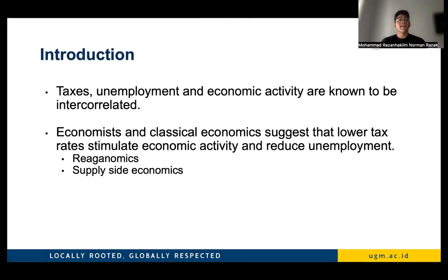introductory classes of economics, taxes, unemployment, and economic activity are known to be intercorrelated, and classical economics suggests that lower tax rates stimulate economic activity and reduce unemployment, which is very aligned with the economic instincts that we were taught. And an interesting proponent of this idea is Reaganomics, the economic idea that was implemented in the Reagan administration, and basically any economic school of thought on the supply side economics would agree and propose the idea that lowering the tax rates would induce economic activity and reduce unemployment.